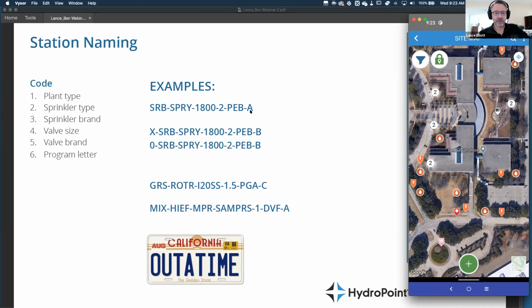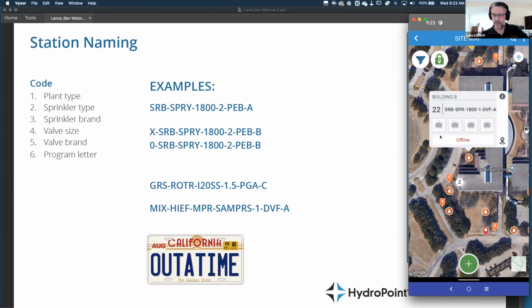That tells you a bunch before you ever turn it on, as long as that station location asset, of course, is there to interact with. Now this control I have turned off, but you can see there's the name as well. And this is a shrub spray heads 1800s 1-inch DVF on program A.